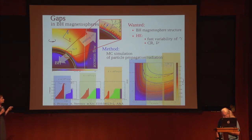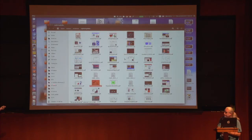And what are we doing? We are doing Monte Carlo simulations of the particle acceleration in the gap, taking into account the spectrum of the background radiation. And here are some results, the spectrum that we could observe, and there is a comparison to the M87 spectrum.